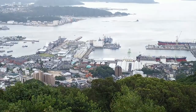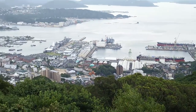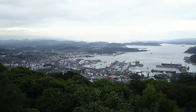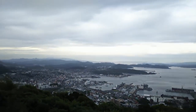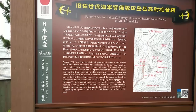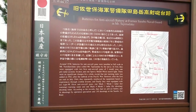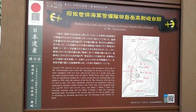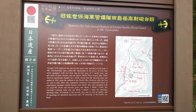And there's a close-up of the Navy base area. And that's the downtown Sasebo area. A little information on kind of the stuff that you'll see coming up.